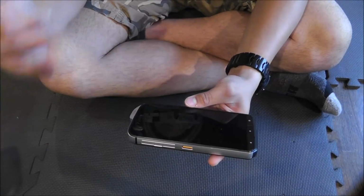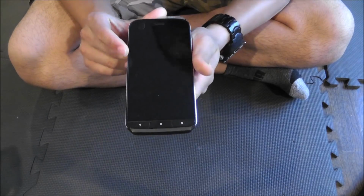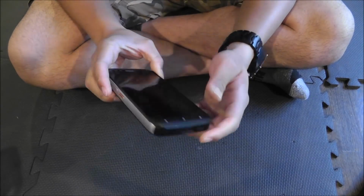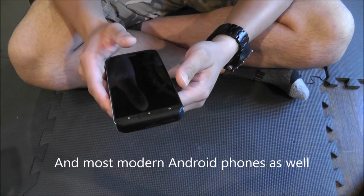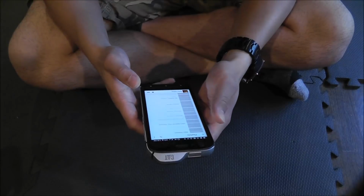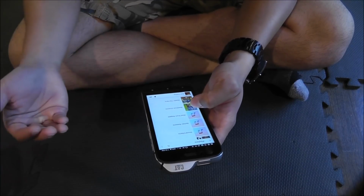Lastly, I want to go into the speaker and microphone. This phone's primary speaker is a single mono speaker on the bottom, and although it's not a stereo setup like on the 7 Plus and all modern iPhones, it's still very clear, very loud, and has good fidelity. Just to show you what it's like, I'm going to go ahead and play some copyright-free music so you can get an idea for what it sounds like.